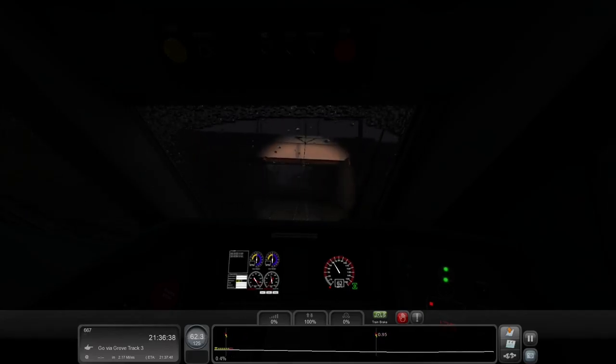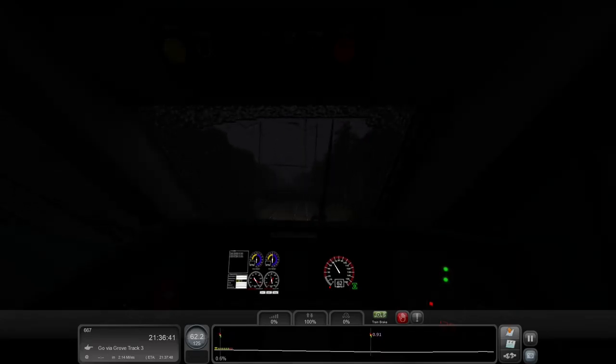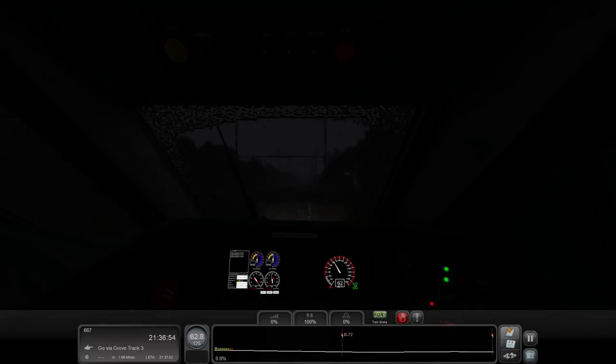Actually, this is a slow grading. We're not gonna gain a lot of speed on this at all. We're not getting any speed, actually. Here comes the gradient increase. Now we're gonna gain speed. There it is. Insert gradient here. Turn slowly.